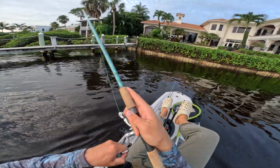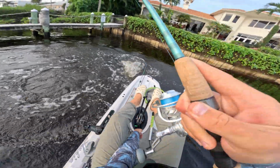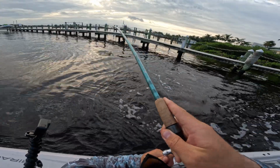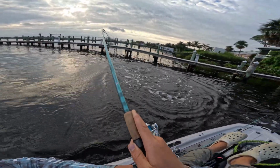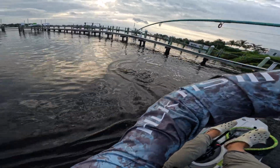Got him. Giant snook. It's a monster. That is the biggest snook I've ever hooked. Biggest snook I've ever hooked.